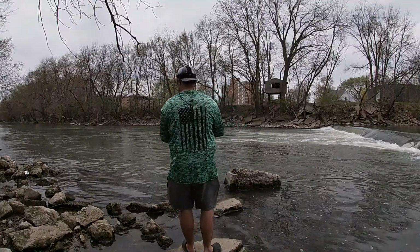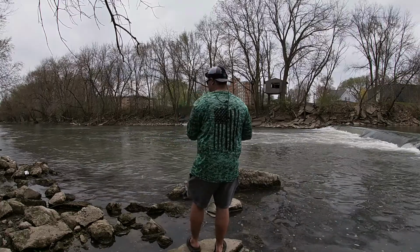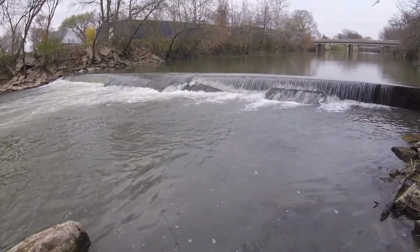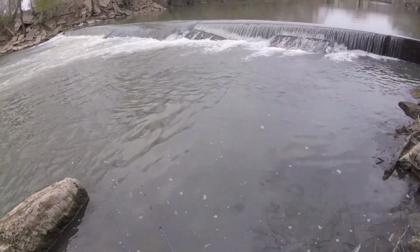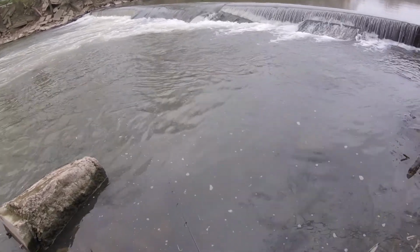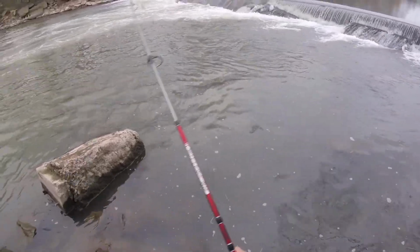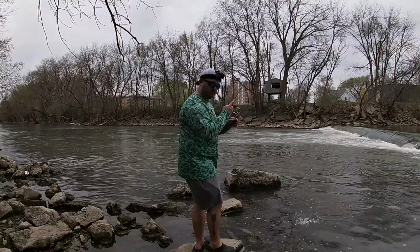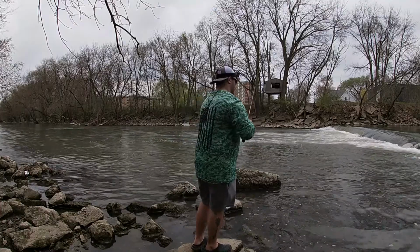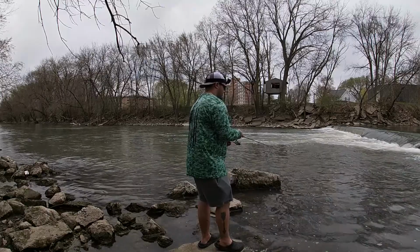All right, we're gonna try in this little bit of water here. Looks decent. A little bit quicker moving. Oh, nailed him. Largemouth. Oh, spit it. That was a little guy. That was pretty cool though. Hit it right at my feet.